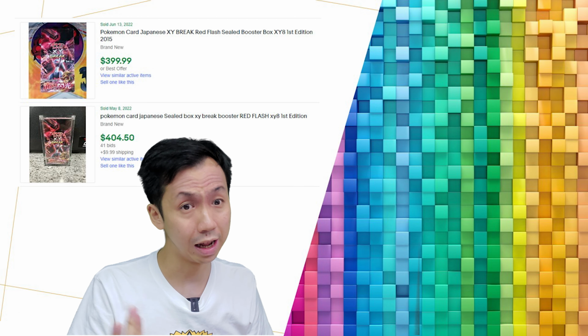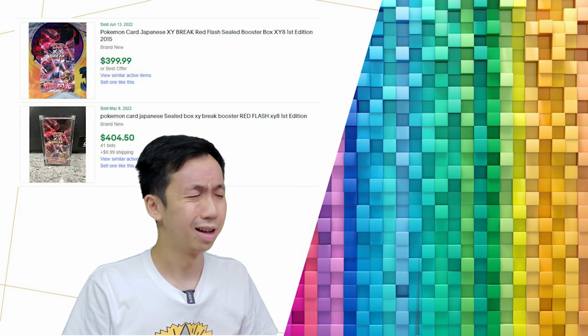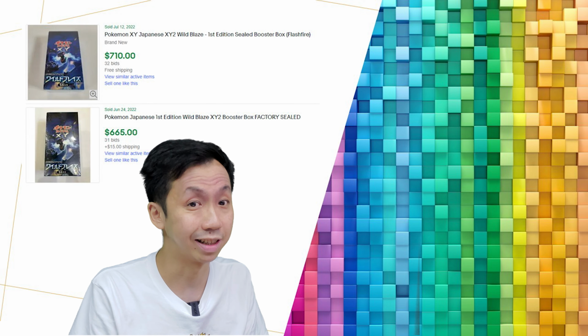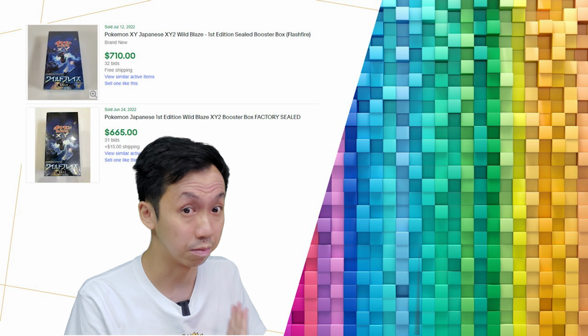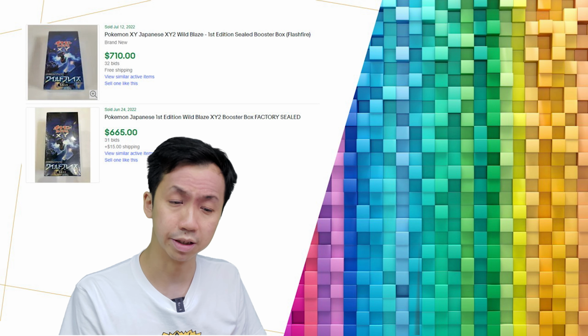And obviously, the Flash Fire version of the XY era is going to be the go-to set. $700. Guys, come on. These are booster boxes which you could buy for $50, 60 US dollar, and it went up to these kind of significant prices. How crazy is that? How crazy are these prices?